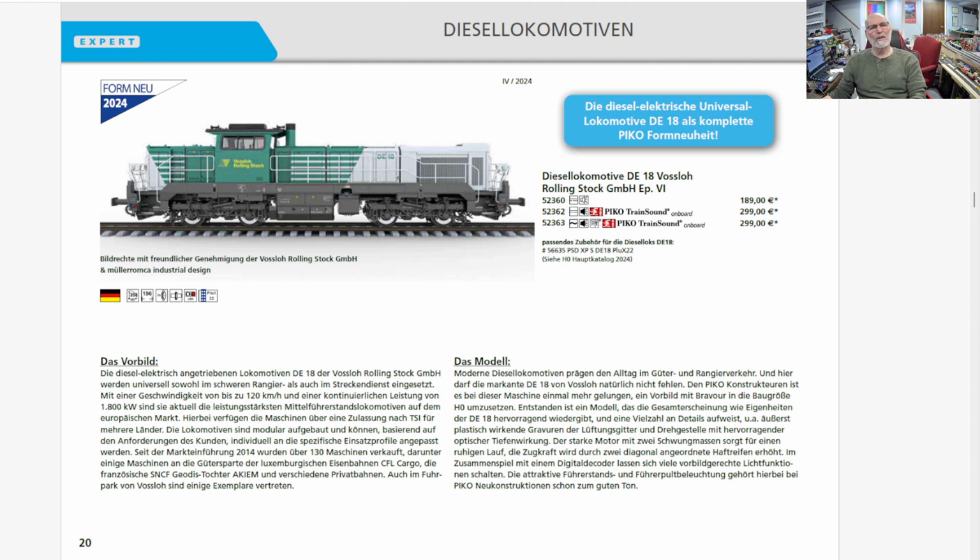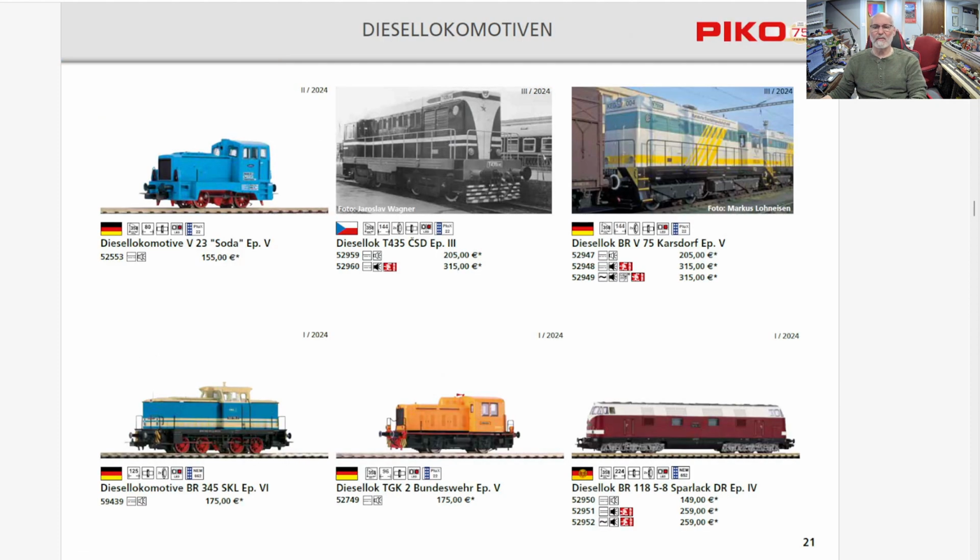Very interesting looking loco here, the Vossloh Class 18. Somebody I was talking to recently said they had heard rumors that Class 18 was coming, and well, here it is.